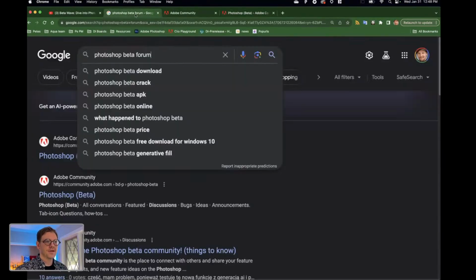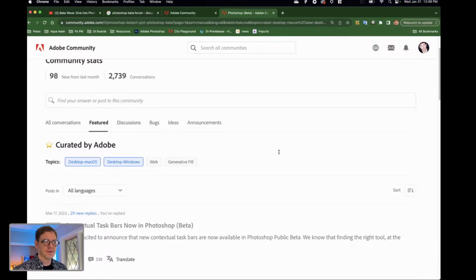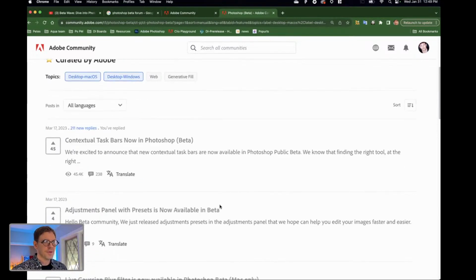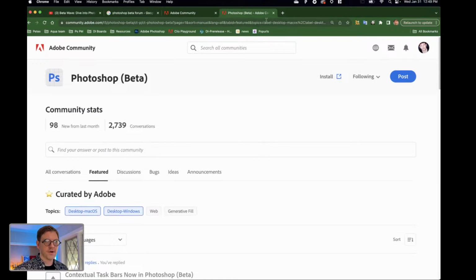There we go. So here's the browser. You can Google search the Photoshop Beta Forum, or you can go to community.adobe.com, and in the photography section, you can access the Photoshop Beta. And this is what it looks like. You can create new posts, new threads. You can report bugs in the bugs section. You can give feedback. So, if you had feedback on the contextual taskbars, or we talked about adjustment presets today, you could go into that featured thread and give feedback there, or create your own.